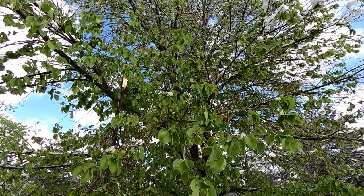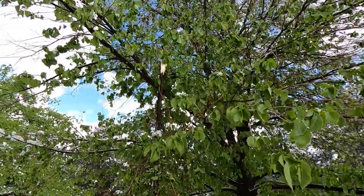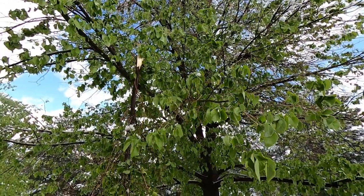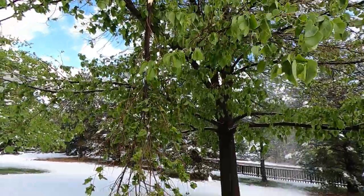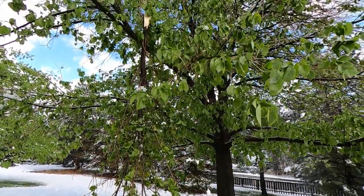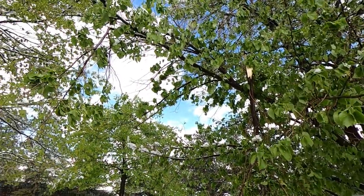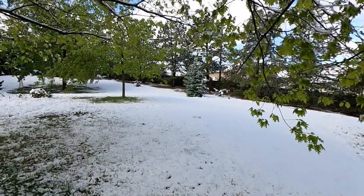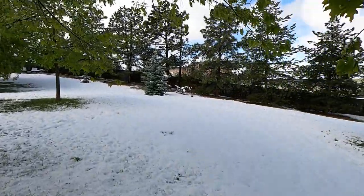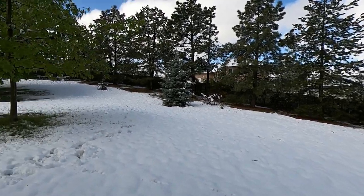All right. Okay, this is one of our linden trees, and you can see this big branch broken. It's a sad thing, but it looks like the tree is going to be okay. And there's another little broken branch. If I wasn't so sad about these trees, it sure is pretty out here today.